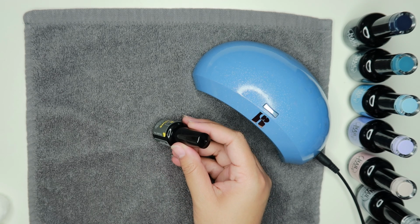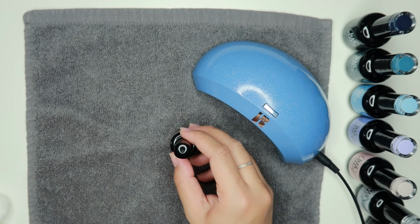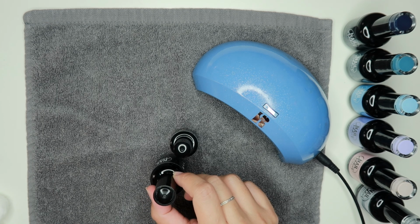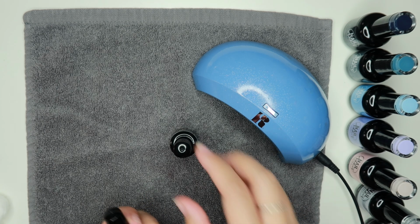We also have a base coat here by Red Carpet, and then we also have the top coat that we're using today from Nail Addict, so thank you to them for sending that to me.